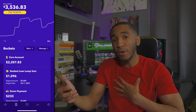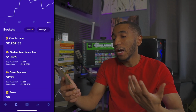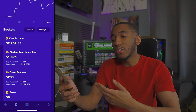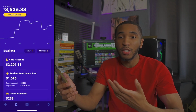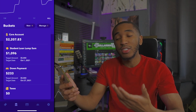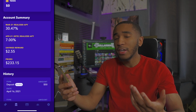And basically for me personally, this is nice because it just allows me to split up my savings. So that way I know exactly how much I'm saving for. I know exactly what my goals are for those savings. I have a target amount as well as a target date for those savings. You don't have to put that on, but I turned it on just for that particular bucket. But yeah, it's just a nice feature to have. It's actually one of the features I requested to Yotta way back when they first made the app. So yeah, I'm not mad at it at all.